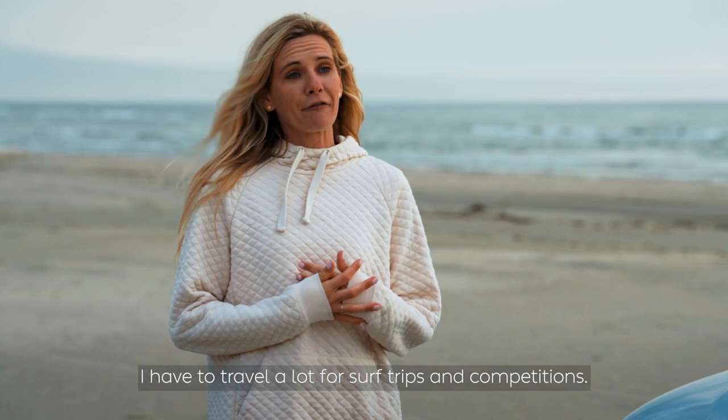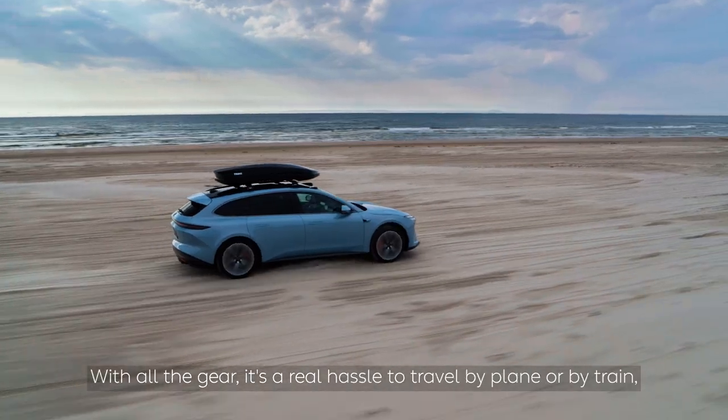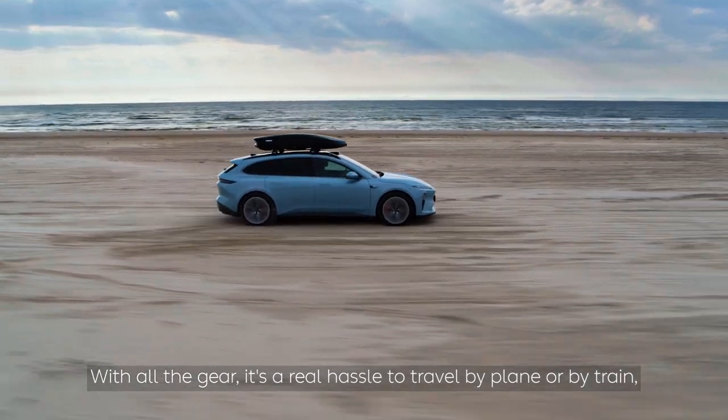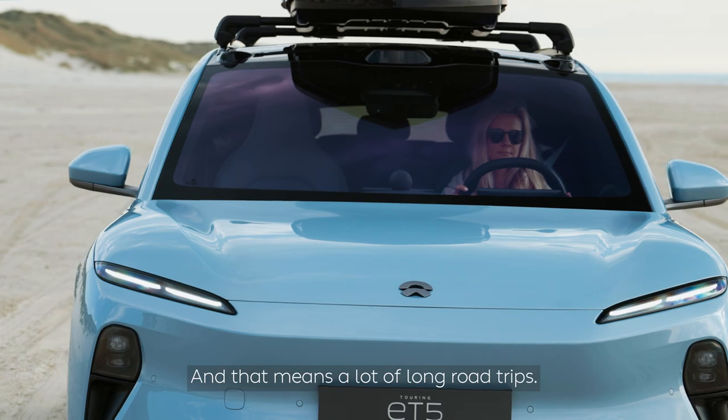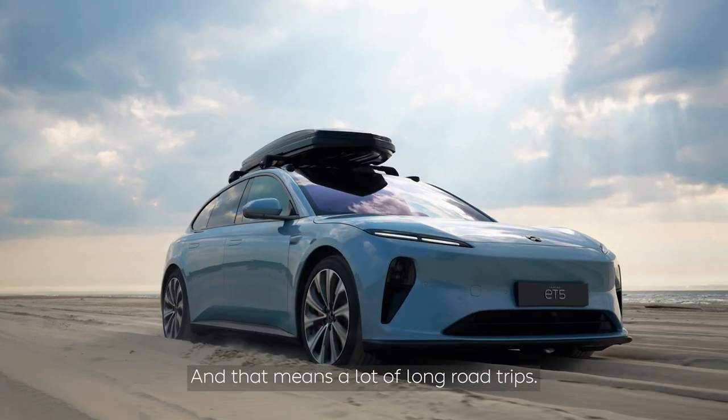I have to travel a lot for surf trips and competitions. With all the gear, it's a real hustle to travel by plane or by train. So I actually often drive instead. And that means a lot of long road trips.